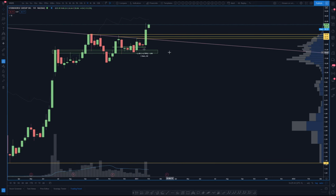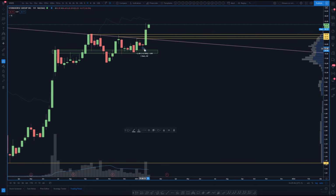The weekly chart has not seen a higher low since, I'm sorry, excuse me, since 2229 was the last weekly higher low. And if we were to come back down and look for a higher low into this zone where all these lines are, I'd be interested in that.